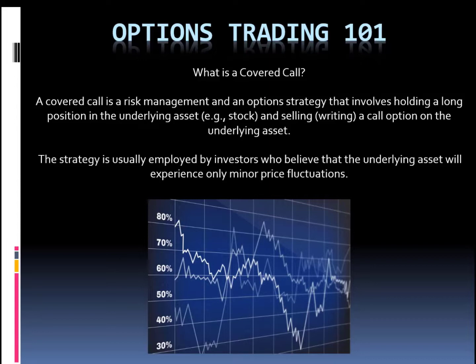So basically, a covered call is a risk management and options strategy that involves holding a long position in the underlying asset, for example a stock, and selling, writing, a call option on the underlying asset, giving us profit, giving us some cash flow.